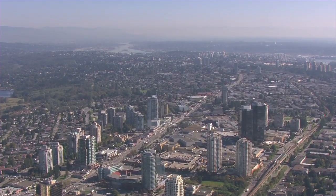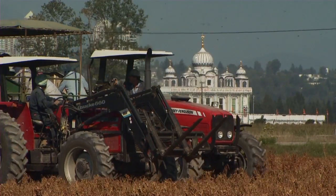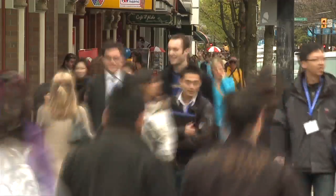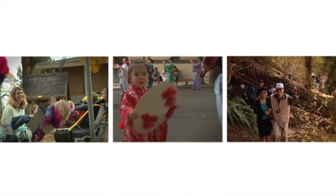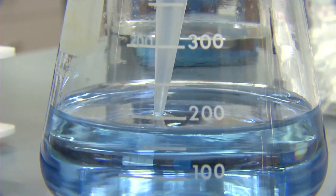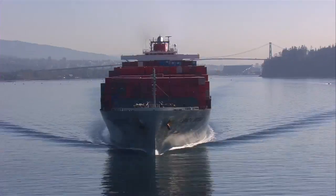Metro Vancouver is a region defined by its geography. Here, the densest urban population in British Columbia is intermingled with fertile farmland, before bumping up against the mountains and rainforests along its northern edge, and the Pacific Ocean on its western edge. It is a region of immigrants. Home to 2.4 million people, Metro Vancouver is ethnically diverse, with English, Chinese, and Punjabi as the three dominant language groups. And the region's economy is equally diverse, from the high-tech sector to natural resources, and its role as a North American gateway to the Pacific Rim.